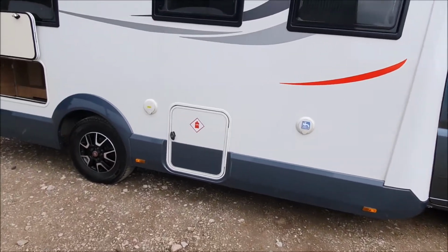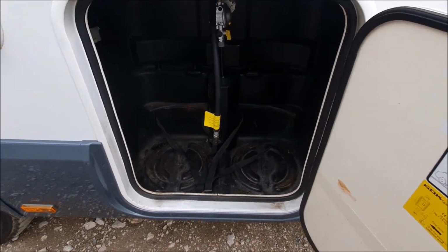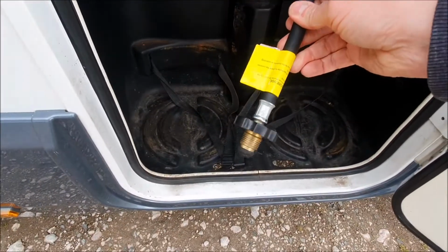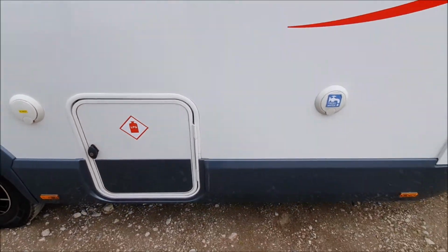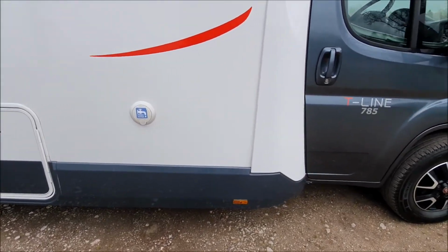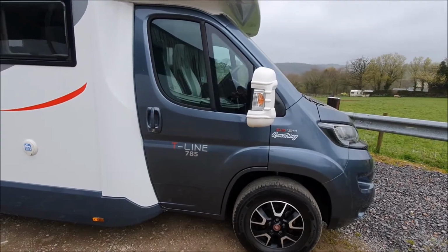Obviously you've got your gas locker here and your power socket. Gas hose will come with it. It's the hand tightening variety, and it will take 2 6-kilo propanes. Fresh water filler on this side. And we are back to where we started, so we'll do the interior next.